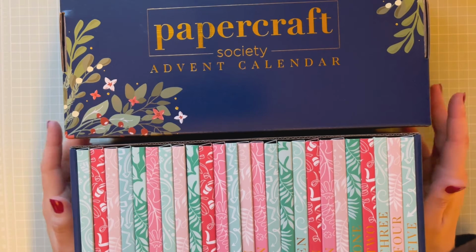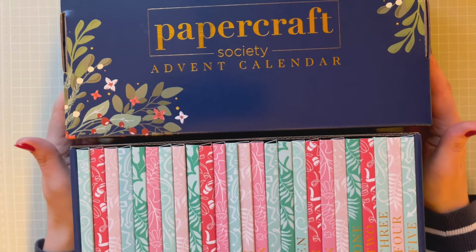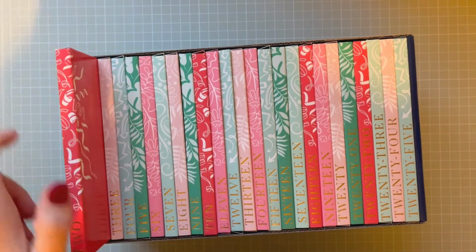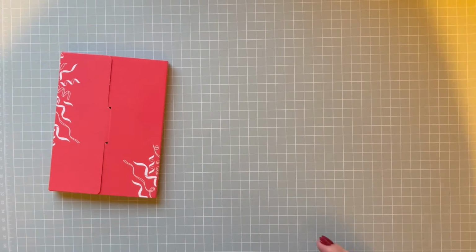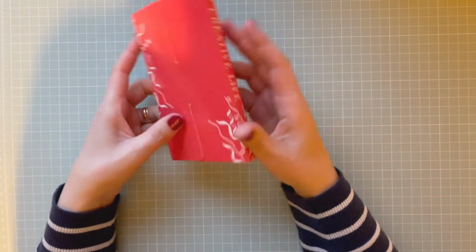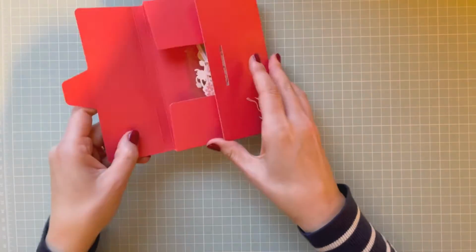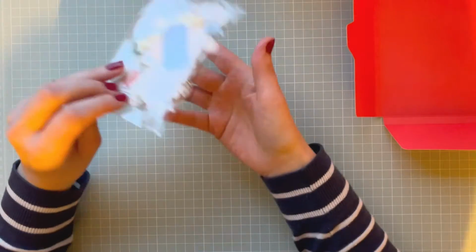Today is 2nd of December, so it's time to open envelope number 2 from this beautiful Papercraft Society Advent Calendar. So let's see what's in this second envelope. I'm super excited and I know that Katarina and Mel are working with the projects as well, so remember to check out what they've created as well. So this one comes from My Creative Life, and as you can see, number 2, beautiful envelope, and we've got some ephemera pieces. Let's see what's inside.